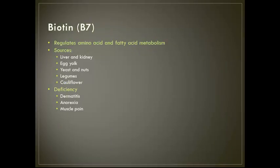Biotin, or B7, also known as vitamin H, regulates amino acids and fatty acid metabolism. Sources are liver and kidney, egg yolk, yeast and nuts, legumes, and cauliflower. Deficiency signs are dermatitis, anorexia, and muscle pain.